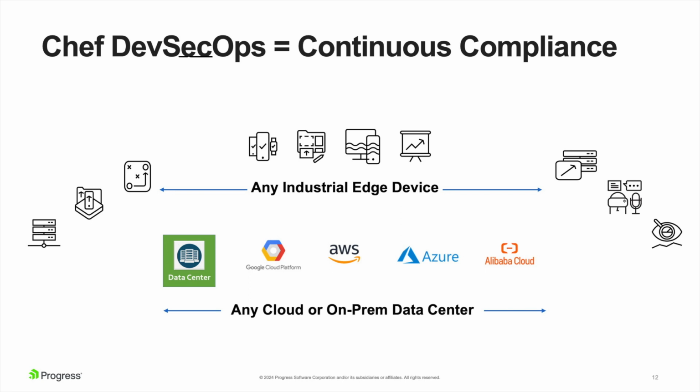So Chef Compliance and Security help to scan, monitor, and remediate any configuration issues across all your workloads. It helps you maintain and enforce compliance with standards like CIS benchmarks and DISA STIGs. And how we enable managing compliance from any cloud to any on-prem data center is something that Lokesh will walk us through. And we'll also be doing a demo of the solution.